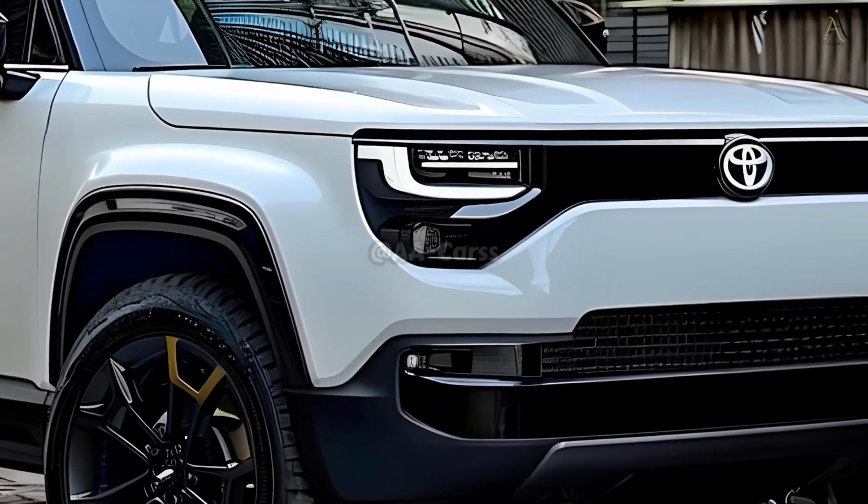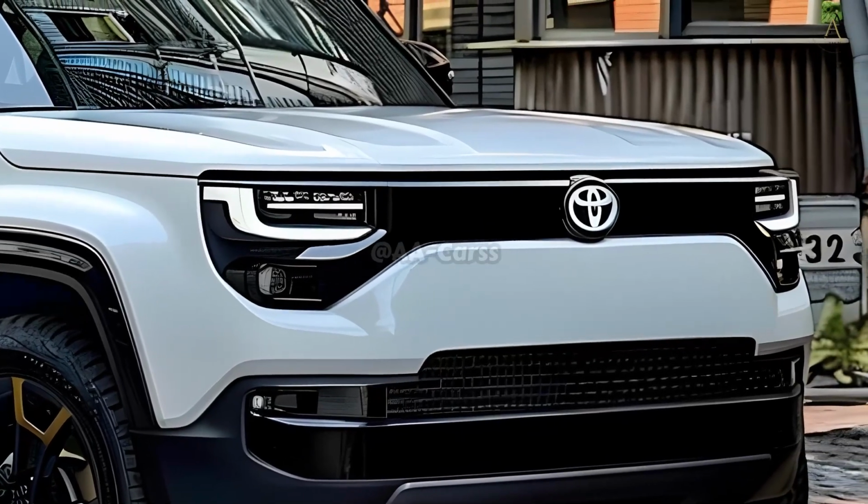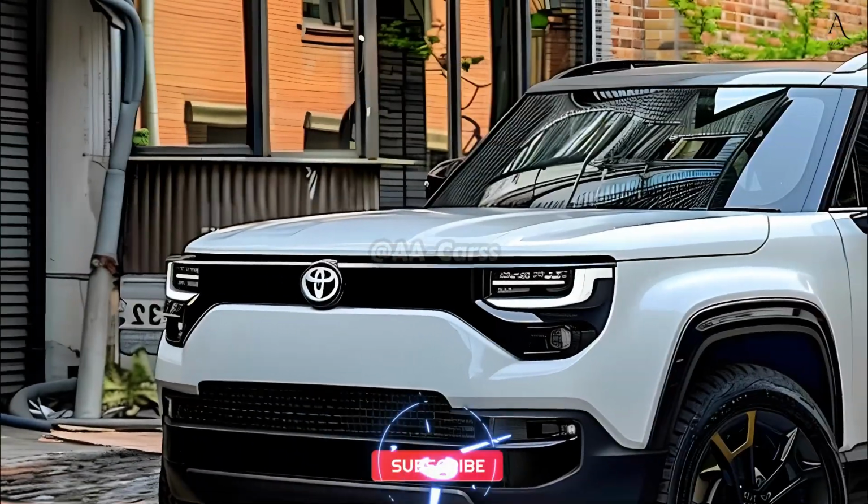If you want to live out your travel dreams rather than merely survive them, this is the machine for you. A watershed point in the history of the automobile is marked by the arrival of the 2026 Toyota Landhopper.